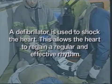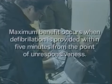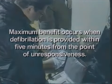A defibrillator is used to shock the heart. This allows the heart to regain a regular and effective rhythm. Maximum benefit occurs when defibrillation is provided within 5 minutes from the point of unresponsiveness.